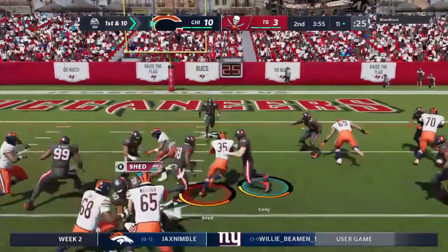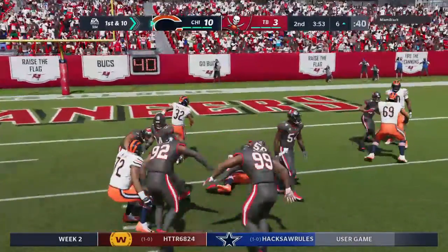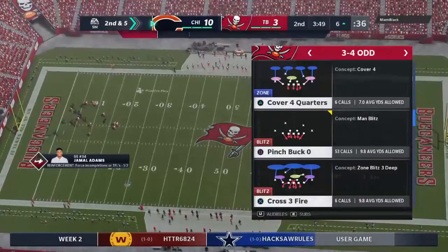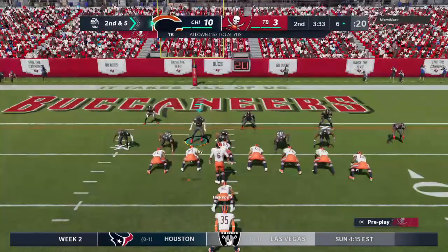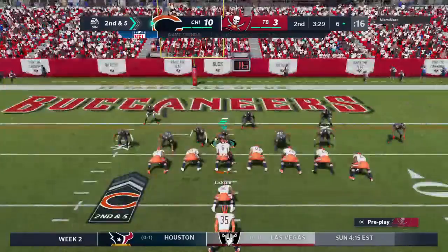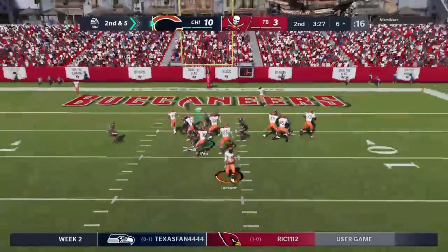Now a handoff here to his running back. And he's going to be brought down just shy of the 5 at the 6. 5 yards on the carry. Good pickup on 1st down. Now 2nd and 5. Snap will come from the 6. Now Jackson.